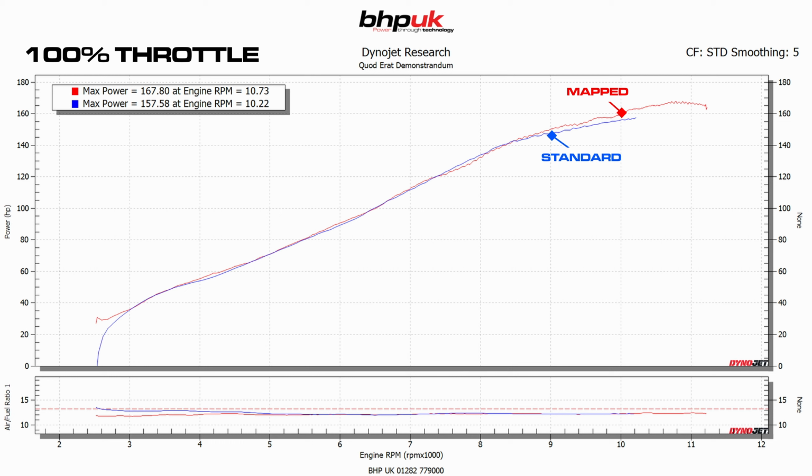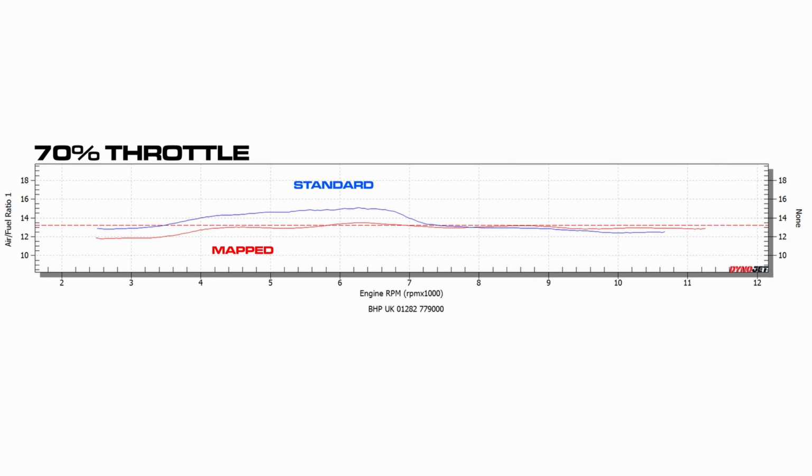We've been able to take some of the limiters off at the top end of the rev range and let the bike carry on producing power all the way past 11,000 RPM. As you can see here, from 9,000 to just over 11,000 RPM, the power curves separate. The bike carries on producing power, it's no longer limited, and it tops out at 167 brake horsepower, a full 10 brake horsepower more than the stock bike. As great as that is, the real transformation of the bike comes below 70% throttle openings.